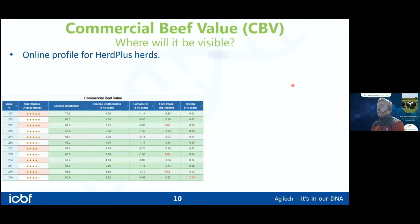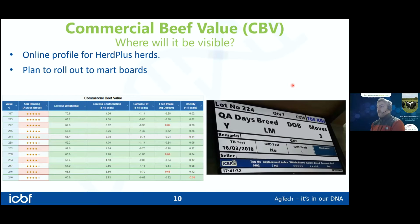So where will it be visible? I went through the online profile 2 slides back with you. So it's any herd that's currently signed up to Herd Plus, you can log in now as we speak, and you can actually access the commercial beef value on your Herd Plus login. The plan is to roll it out to mart boards. We're hoping to get it out this spring.